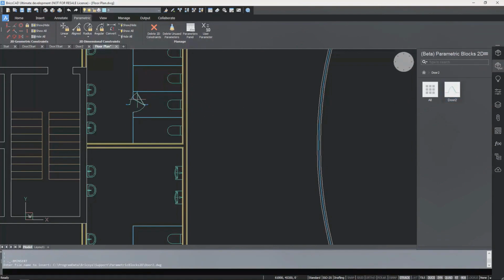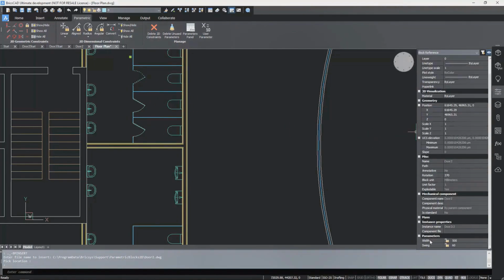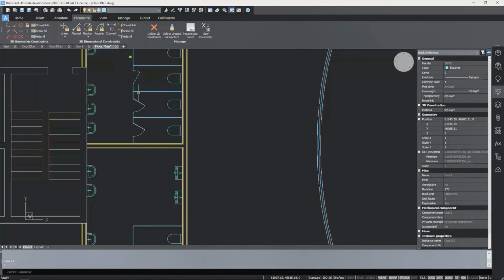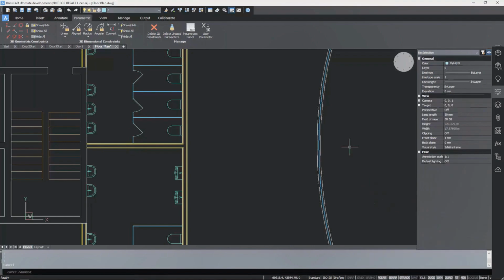Those guidelines, just like we saw with copy guided, help us easily place the block. And then we can select and modify properties of individual blocks, or because we're doing this within the properties panel, we can also select multiple blocks at the same time. So here we can change the door swing. That was the one block selected. Selecting multiple blocks and going to the parameters, we can change all of those door swings at the same time. And same with the width as well.